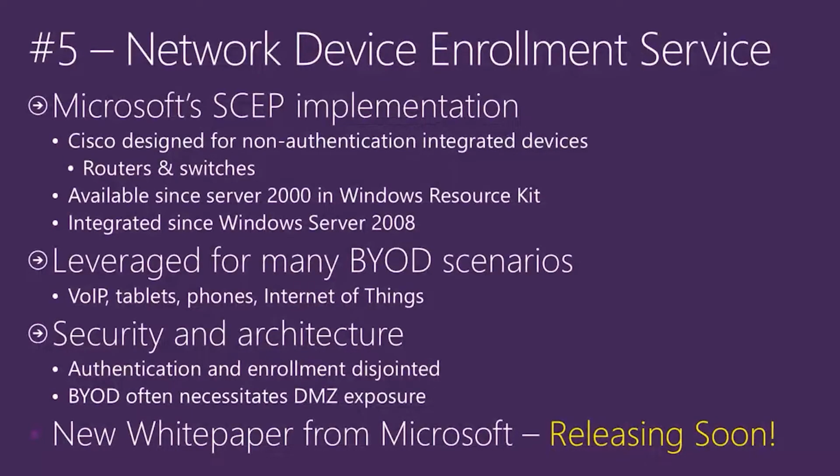One of them, thankfully, that was salvaged was the Network Device Enrollment Service, or back then it was just MS SCEP, Microsoft SCEP. Luckily, it got integrated in the product with Server 2008, so it's been in the product since then and officially supported. But there were customers that were running it prior to 2008.